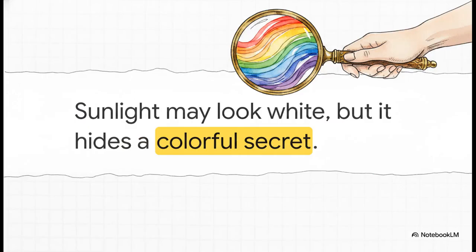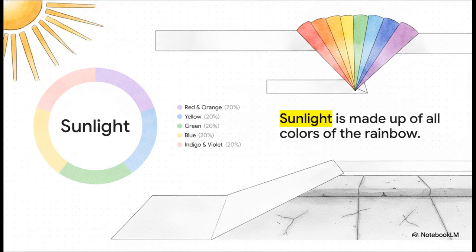The anatomy of sunlight. So, to really understand the sky, we've got to first understand the light that's illuminating it. We need to unmask the very anatomy of sunlight itself. Why? Because, frankly, our eyes are playing a little bit of a trick on us. Think about it. When sunlight bounces off a white piece of paper or shines down on the sidewalk, it just looks pure white to us, doesn't it?